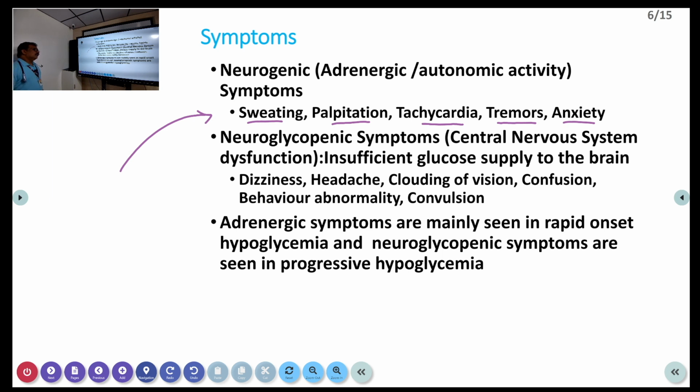So normally when a patient develops hypoglycemia, they detect hypoglycemia by these symptoms. Before the onset of severe hypoglycemia, the patient develops palpitation, tachycardia, sweating, all these things. But if the patient is on a beta blocker, all these symptoms will be masked. Suddenly the patient will go into a hypoglycemic episode. So that is hypoglycemia unawareness.